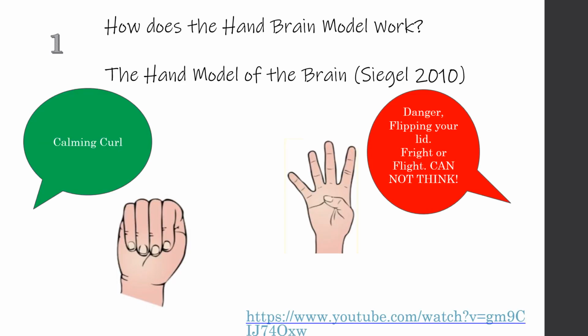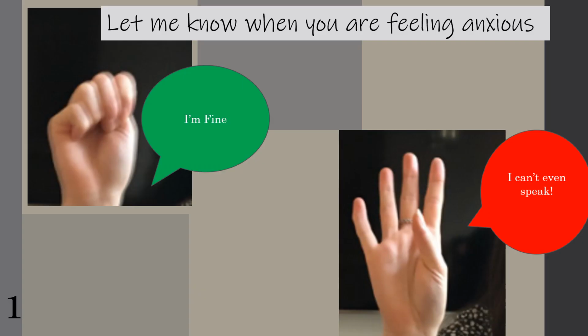Number 1, this is Siegel's hand-brain model. Showing this model to learners may help them identify with how they are feeling. The folded hand indicates a calming curl that represents the brain working normally. The open hand shows the brain in the form of a panic, also known as flight, fright, or flipping your lid. Learners can practice this, making sure that they are confident in using these hand gestures.